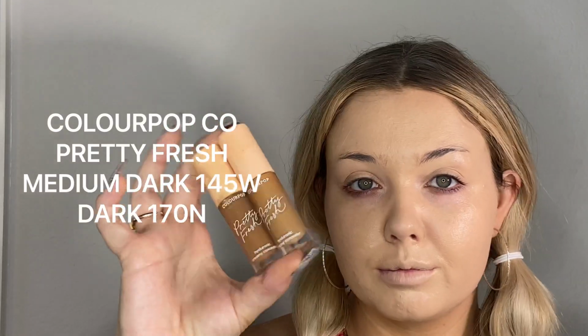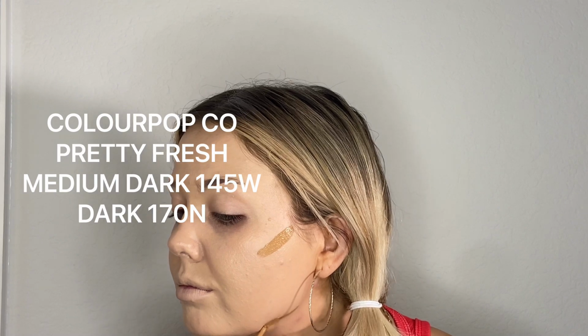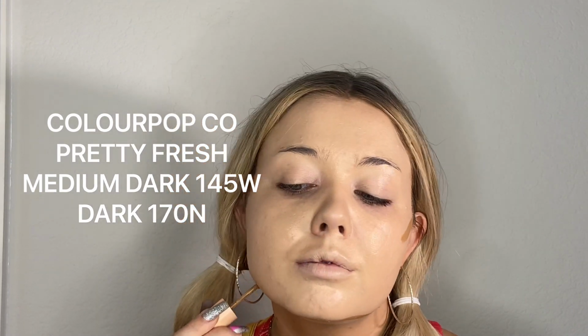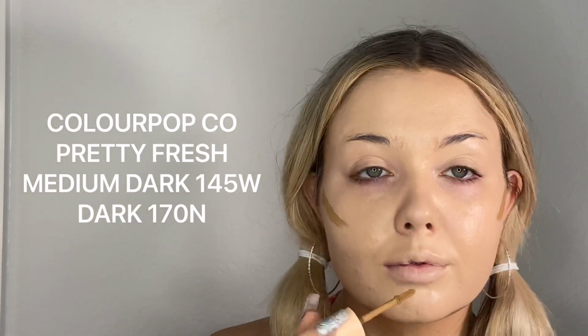Notice how I'm using the butt of my damp beauty blender, and that's because I'm going to use one beauty blender the entire process of doing my foundation. And then with my cream contour and my highlight, my concealer, I'm going to be using the same beauty blender because it helps it all blend together so much better.